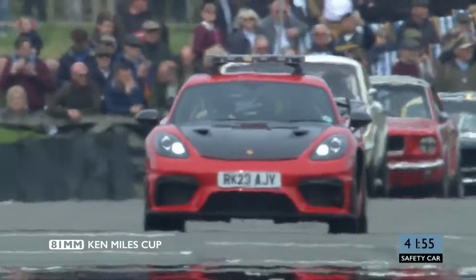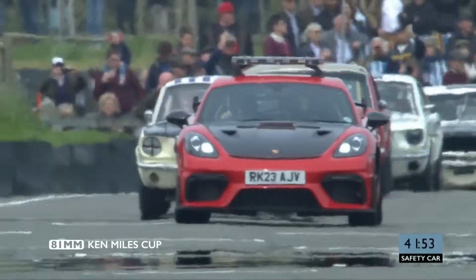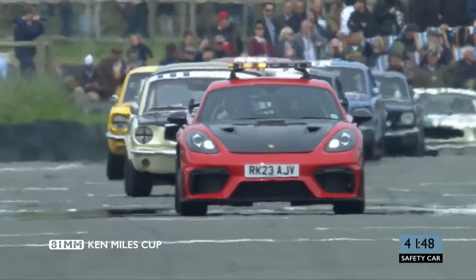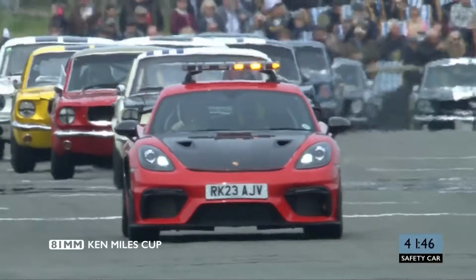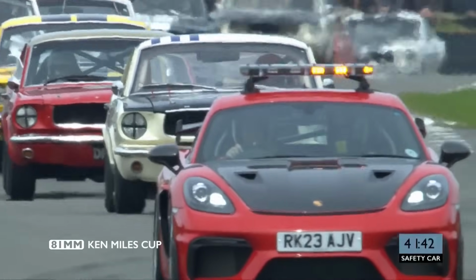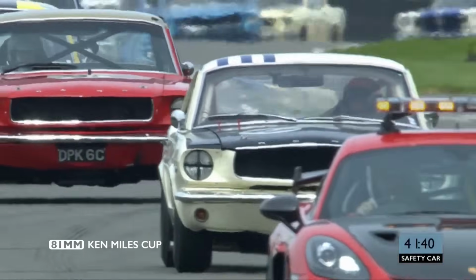The safety car has come out, so I wonder if it is because of that stranded Ford in what looked like, hard to see, one of the early corners, either at the exit of Madwick. But the safety car is out to slow the pack down in order to recover the car.